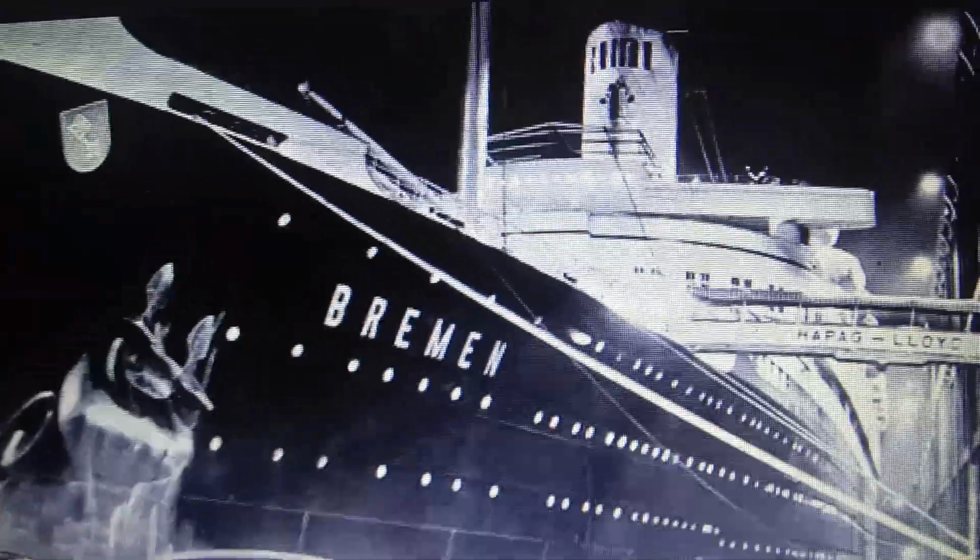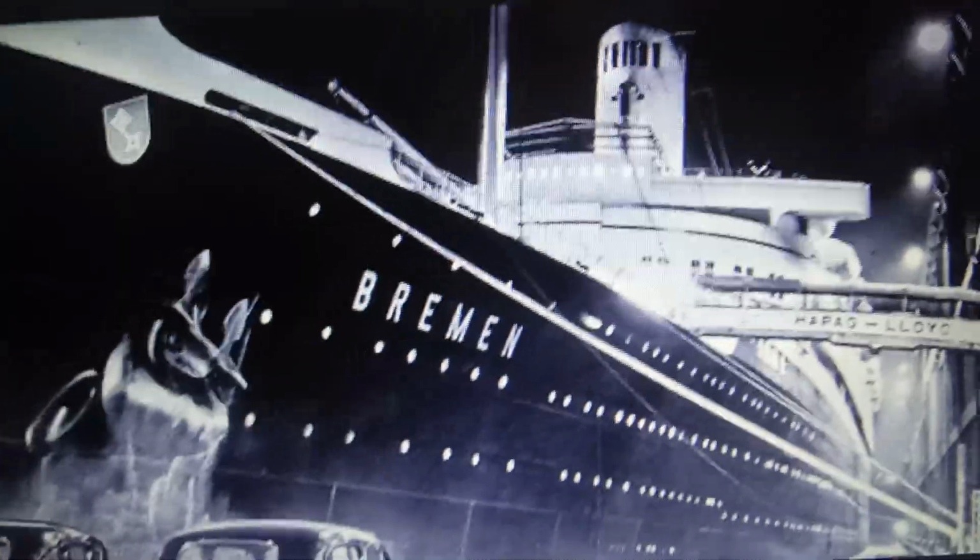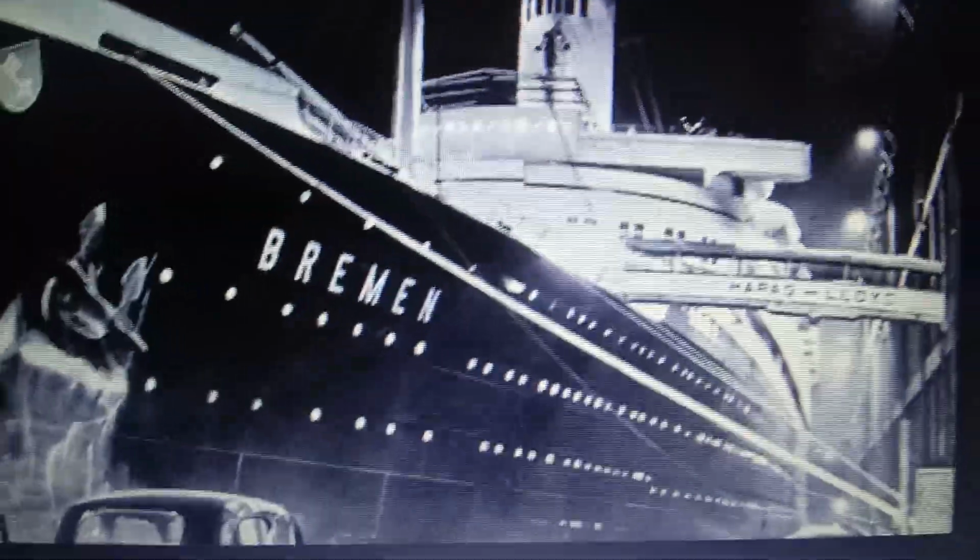However, the story doesn't end there. In 1946, her remains were towed to a sandbar and were destroyed by explosives. This is what Bremen looked like after she had been burned by the fire. And despite being completely destroyed, her double bottom still remains at the bottom of the ocean, which you can visit in scuba diving. Only one ship remained in the class now.